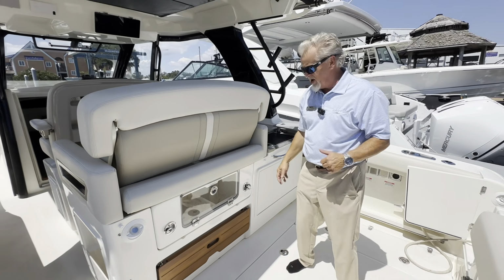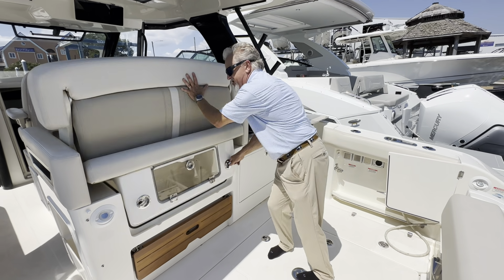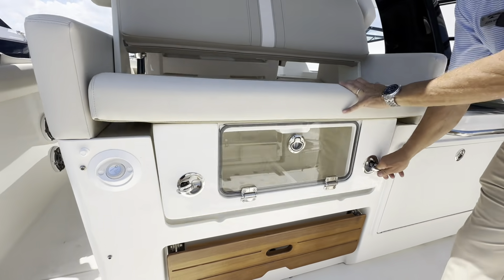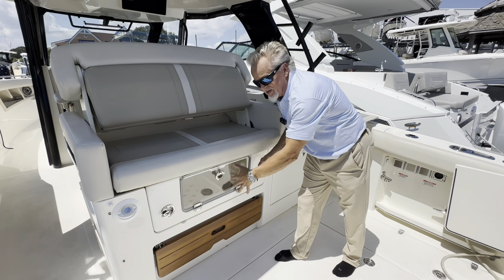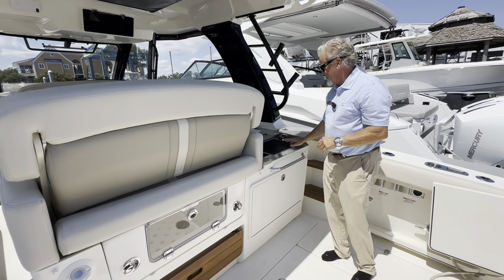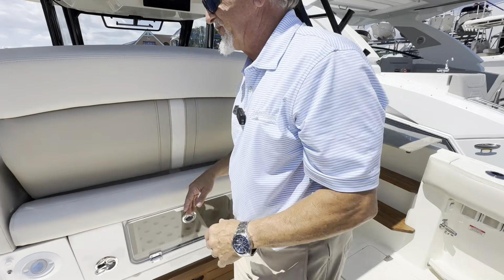Great feature on the Realm is the cool box. So here you have a refrigerated box that you can open this way to fully access, and then there's also a door where you can access it here without having to open the whole lid. Moving up towards the helm area, prior to that, you do have your electric grill as well, storage underneath.